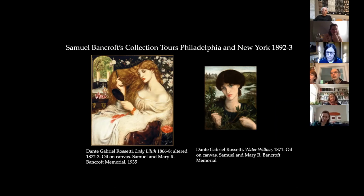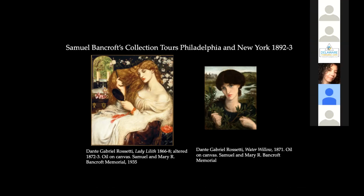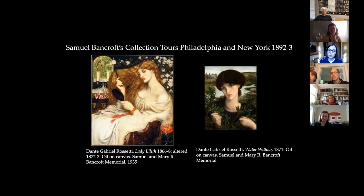Now, at this time in 1892, the Bancroft collection was only about halfway formed. So not everything, sadly not Veronica Veronese, which Heather and I are really distressed about, was on this tour. But these two paintings were for sure, Lady Lilith on the left and Water Willow on the right, both by Dante Gabriel Rossetti. In addition to this, Samuel Bancroft collected over 200 photographic reproductions of Pre-Raphaelite works. And in this exhibition, they were displayed alongside the paintings, as if on the same caliber. This was a relatively new medium, and I think audiences were equally fascinated by photography as they were by what we would call an original work of art.